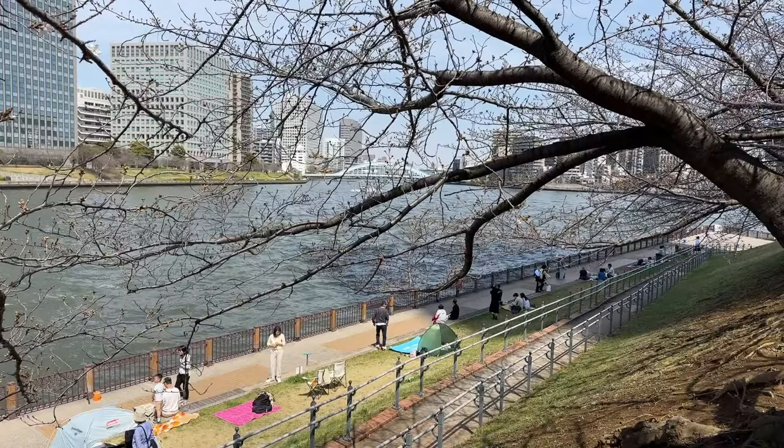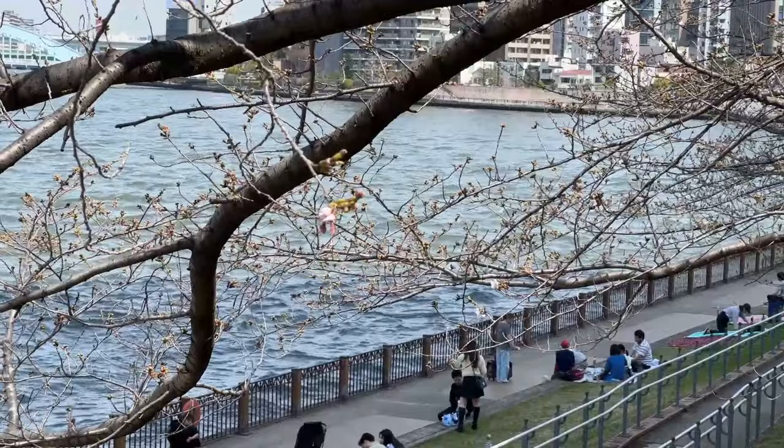Oh, there's a couple of buds right there on the end of the branch. That's really pretty.